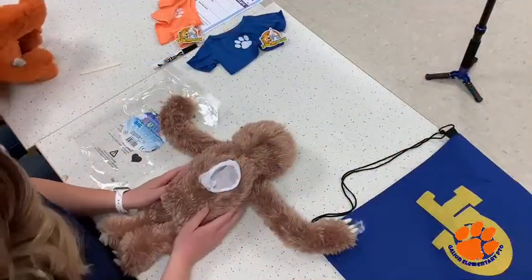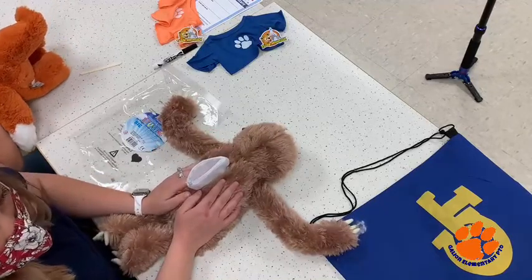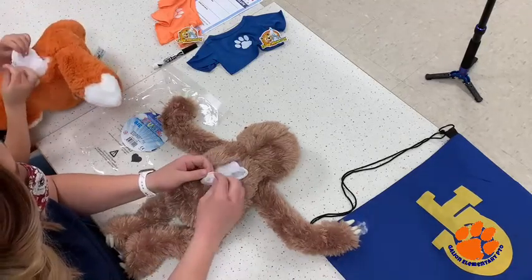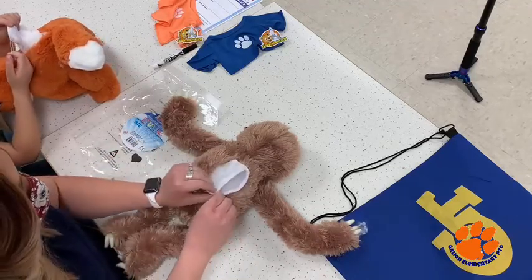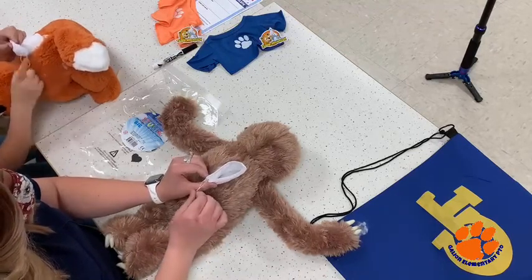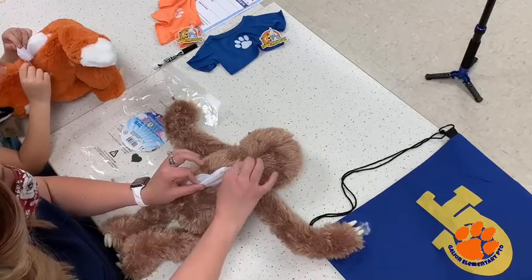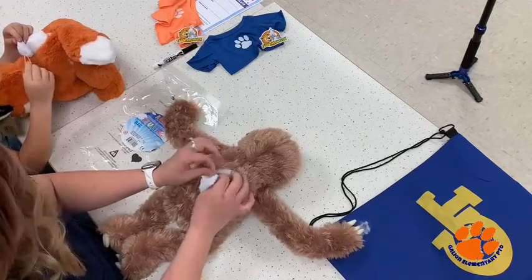Now this is the part where we're gonna close up our animal. So remember, like I said, some of our animals have a zipper, and some of our animals have what we call a zip tie, which is a plastic ring. Okay, so if you have a zipper, like mine has a zipper, you're gonna grab the string. Okay, there's a string on our zipper. And we're gonna hold an end, and we're gonna zip it all the way up to zip it closed, okay? So it's not gonna open back up.